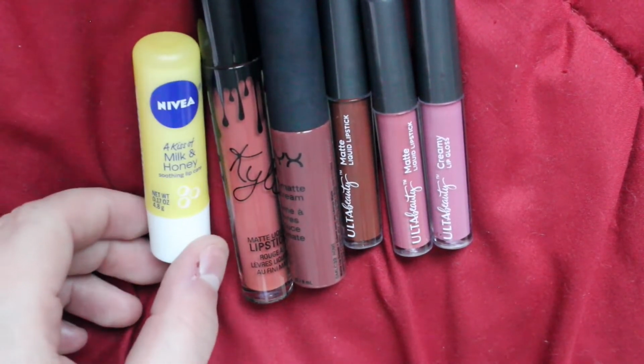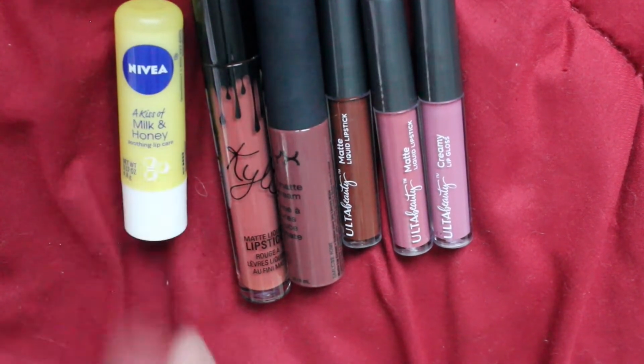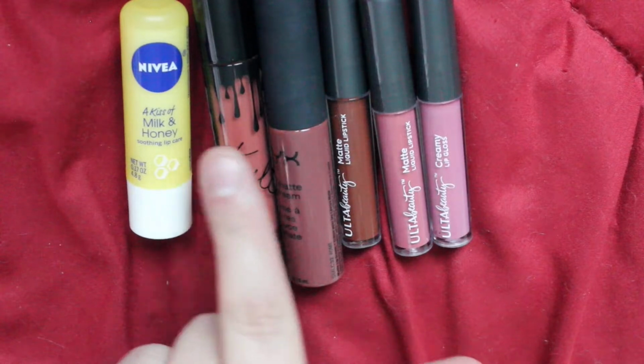I have 6 different lip colors, and they are all relatively in the same color category. First off, I do have a chapstick. This is the Nivea A Kiss of Milk and Honey. I always put this on first thing when I'm doing my makeup just to moisturize my lips and prep them for my lipsticks or my lip glosses.